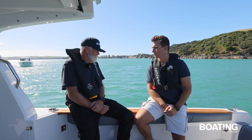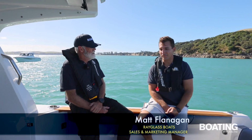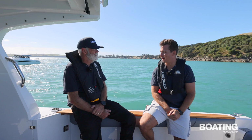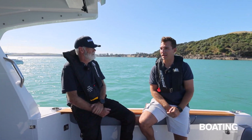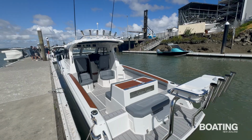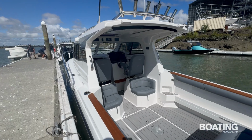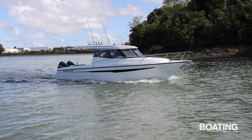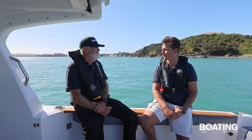So Matt, this is a new design from Rayglass. What makes the 3000 so different? Yeah, look, it's essentially 10 years of customer-driven feedback on our Legend 25 and 2800 product. That's all been put into one, really. So very similar layout inside, but lots of new thoughtful features throughout, and new design. Obviously, she's a pretty different look compared to what we're used to. So yeah, new design direction for the company, and you were really excited about it.